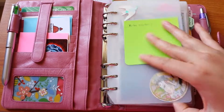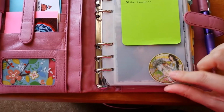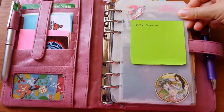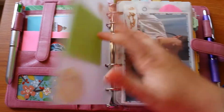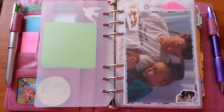So here we have my Franklin Covey slightly frosted flyleaf. I've had this thing forever. The sticker's actually really, really old, and it holds up amazing, and I just love it because it's slightly see-through. So I'm starting my next grocery list. As you can see, we need Ritz crackers.